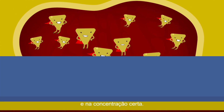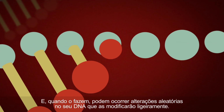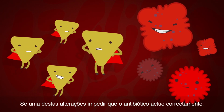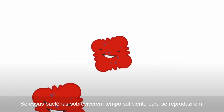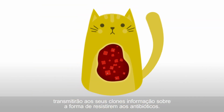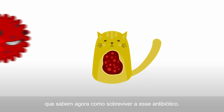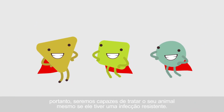Bacteria are constantly reproducing, and when they do so, random changes in their DNA might change them slightly. If one of these changes happens to mean the antibiotics don't function properly, some bacteria will survive, even when the rest are killed. If that bacterium survives long enough to reproduce, they'll pass the secret to surviving the antibiotics to their clones. Before you know it, there's a whole group of bacteria living in your pet that now know how to survive that antibiotic.